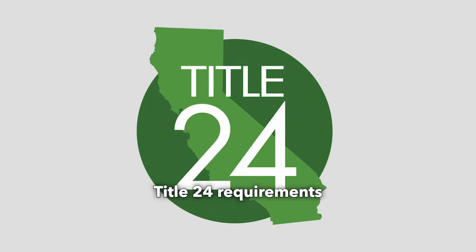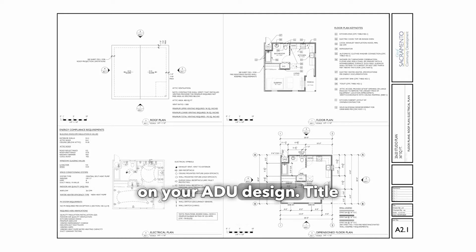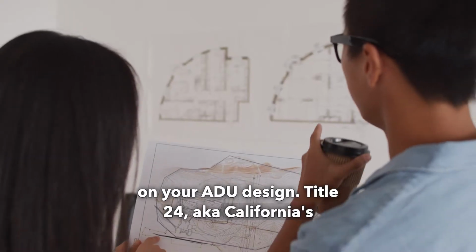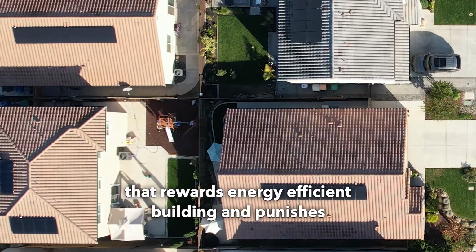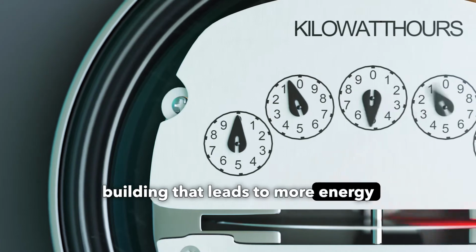Title 24 savings for your ADU project. Title 24 requirements have a huge impact on your ADU design. Title 24, aka California's Energy Code, is basically a point system that rewards energy efficient building and punishes building that leads to more energy usage.